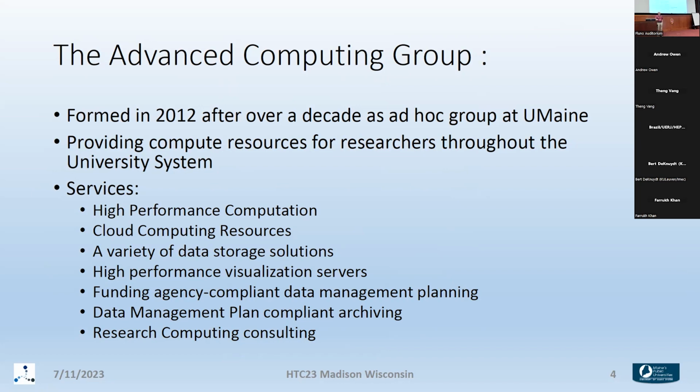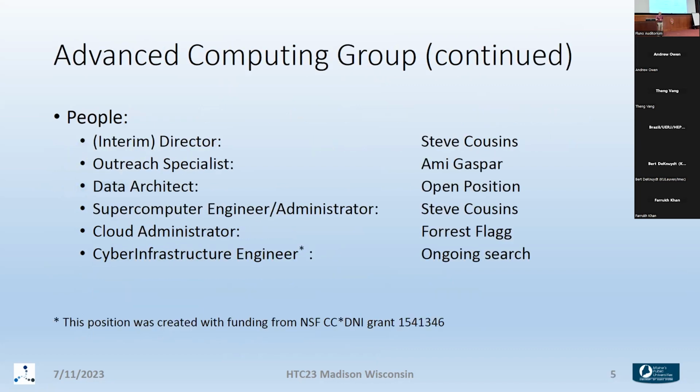And we also, especially with the help of a CC Star grant, were able to hire a cyber infrastructure engineer. We offer research computing consulting to different groups. We're a small group, and we actually have a few positions missing right now that we're searching for. Bruce Segee stepped down. He's actually retiring pretty soon, and I've taken his role, as well as being supercomputer engineer and administrator. We're searching for a new cyber infrastructure engineer, as well as a data architect.